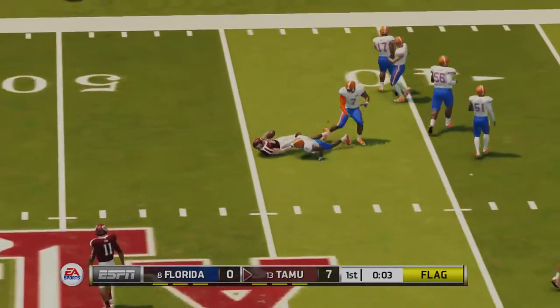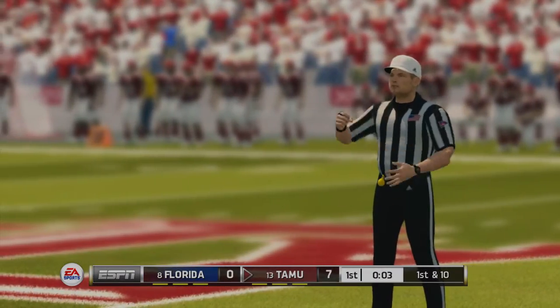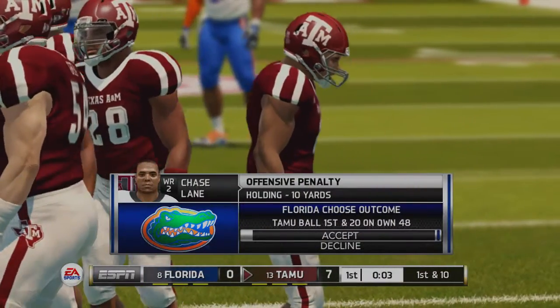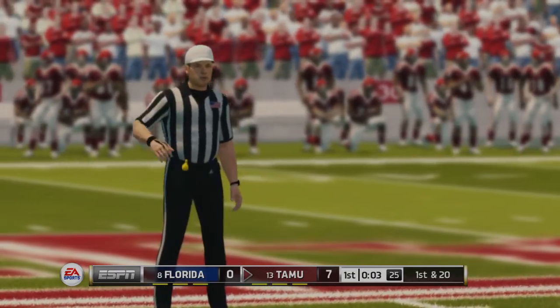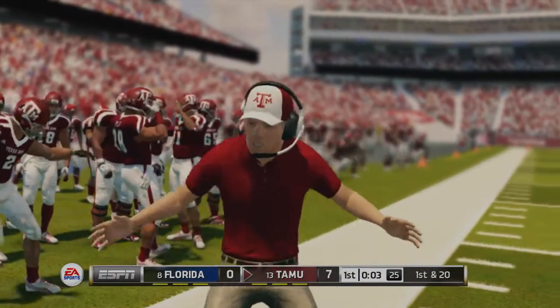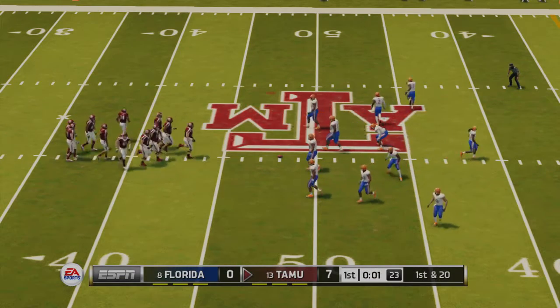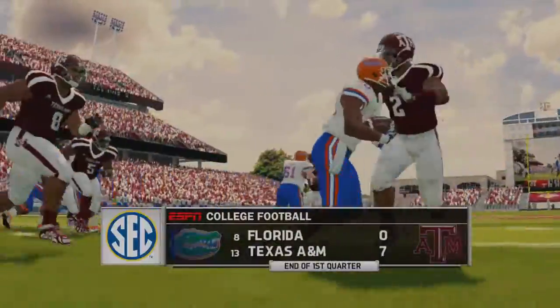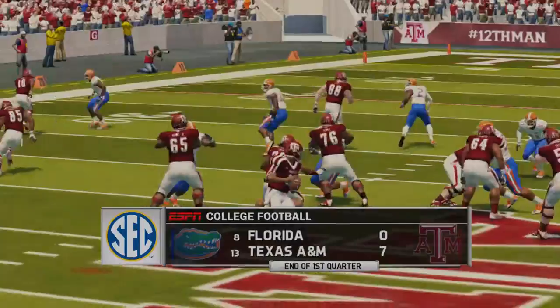Down he goes at the 42-yard line. But hold on, we got a penalty on the play. Let's check it out. Holding, offense. Little stumbles like these can kill your offensive progress. After a quarter of play, we've got a low-scoring defensive battle on our hands. 7-0, Texas A&M.